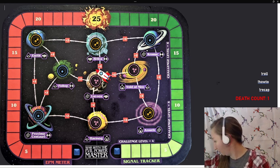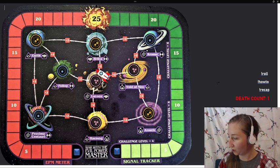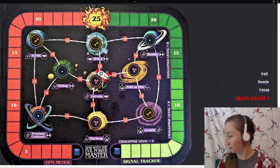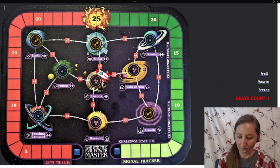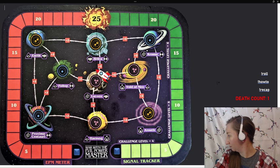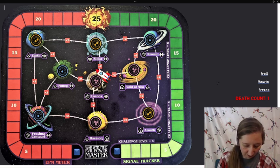I hope I don't lose any cards. I'm missing number 6, which could be problematic. Oh wait, is this it? There it is. Never mind, I found it. Don't worry.